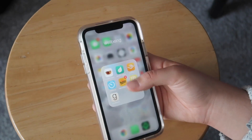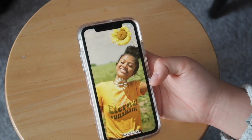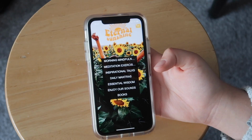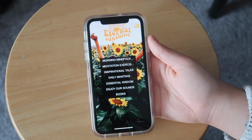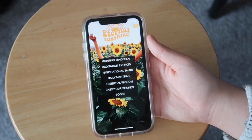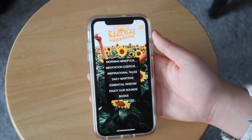And I have this app called FitSense, which is for my gym. Then I have this app called Eternal Sunshine, which I posted about a few times on my story. A lot of people liked it, so I would really recommend this app if you just want a daily reminder of just some form of positivity. It will send you a notification with a really nice quote, and it'll be really cute, and it'll motivate you for the day.